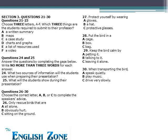What about charts and graphs? Do we need to include something like that? I don't think so. They aren't really relevant, but we do have to turn in a list of the resources we used. Naturally. What about videos? I heard some of the other students were doing that.